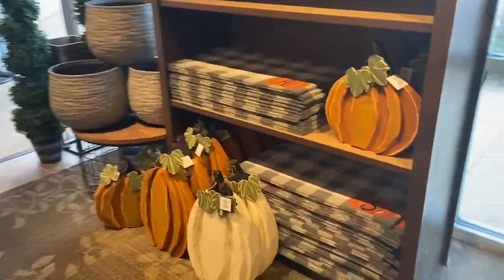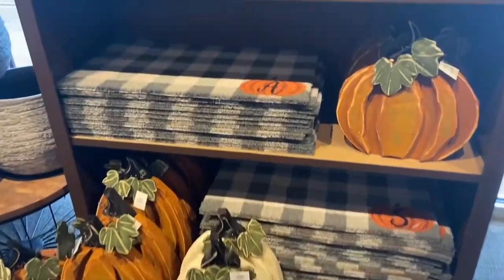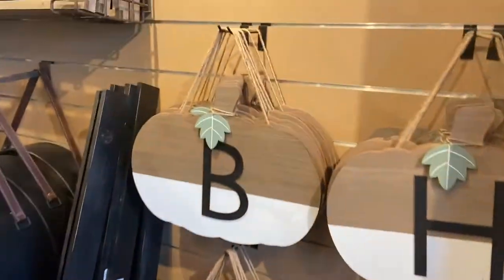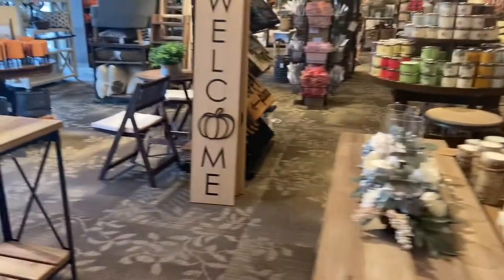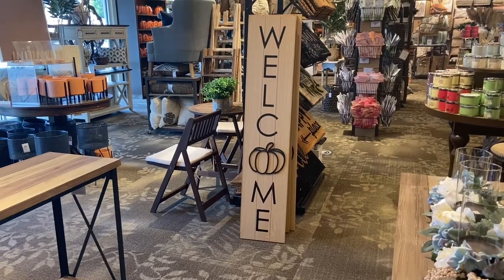Here's a few more fall things. Some big wooden pumpkins and more doormats. Those are $34.99. And you can get your initial. As much as he hates it, he found this for me. These pumpkins with initials. And check out that welcome sign right there with the pumpkin on it. That is totally cute to throw up on your front porch.